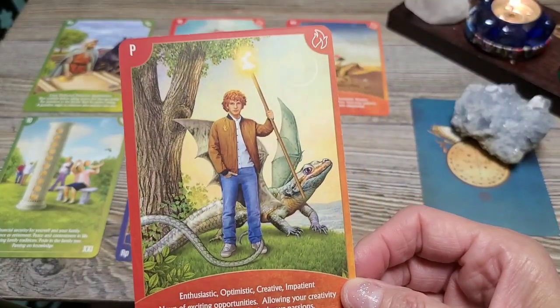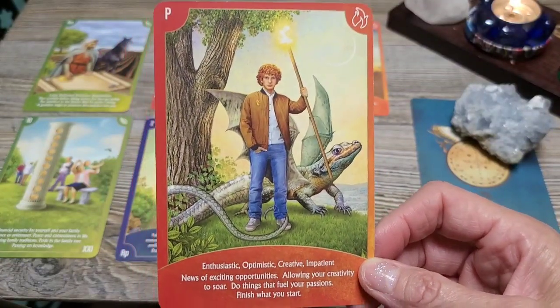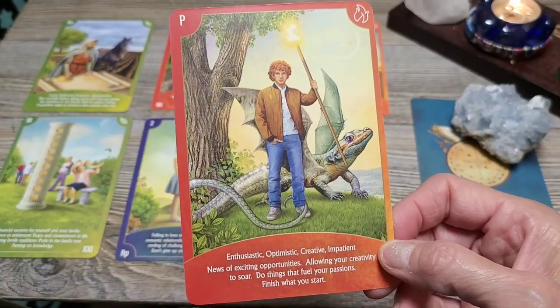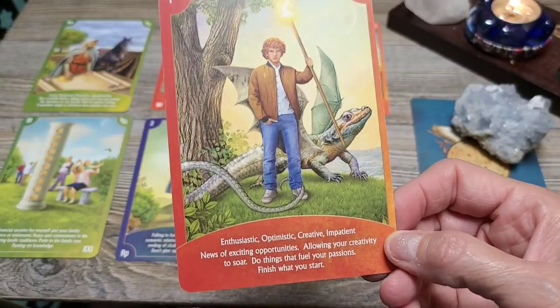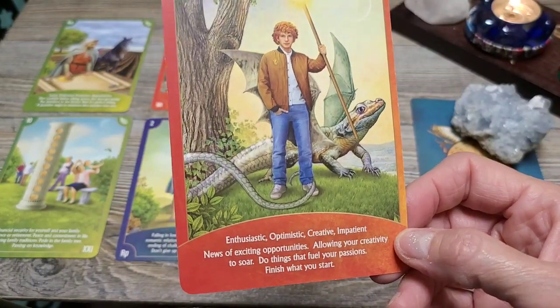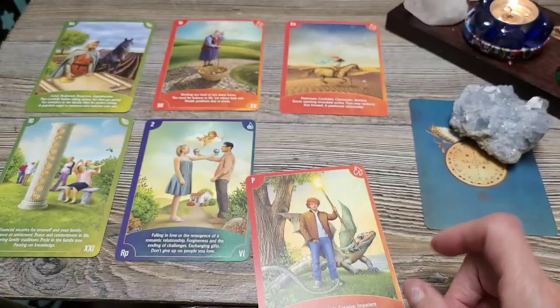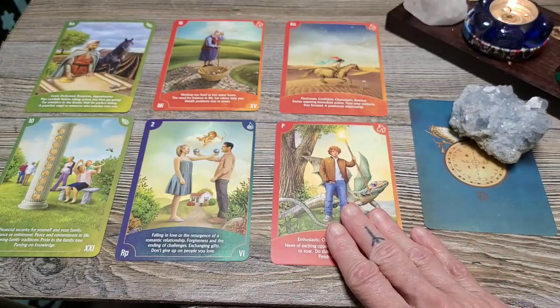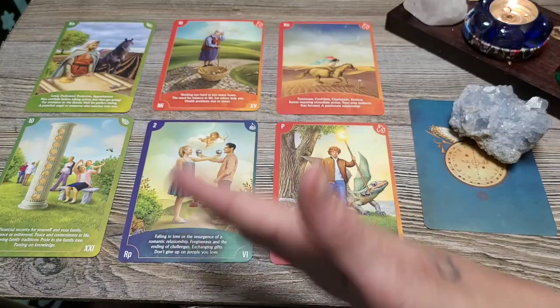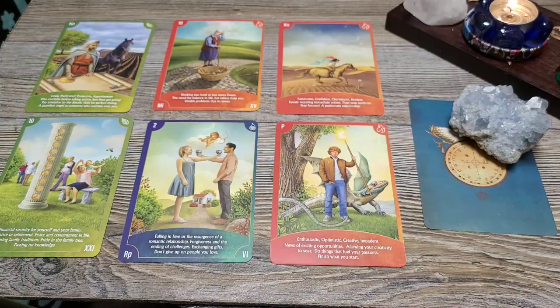Enthusiastic, optimistic, creative, impatient. You know, there could be some of that level of impatience there. News of exciting opportunities, allowing your creativity to soar. Do things that fuel your passion. Finish what you start. I also feel with the Page of Fire, it can involve a child. There could be a rush to do something because maybe one of you is expecting. That's a possibility too.